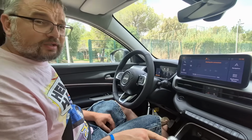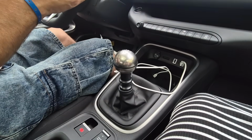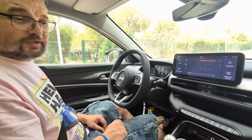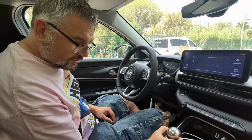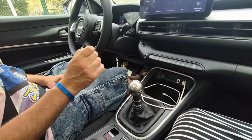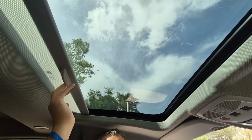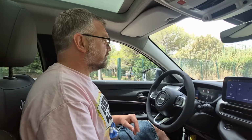But a couple of things we really don't like. One is the metal gear knob. In a hot climate, that is not your friend. The steering wheel gets hot enough, but that gets unbearably hot. There's a thin little bit of rubber, so you can try and change gear sort of like this, but it's not really designed for that. And the other pointless thing is the sunroof. In this market, that is just not nice at all. It's about as much use as a chocolate steering wheel, so not impressed.